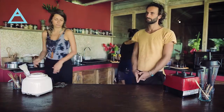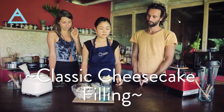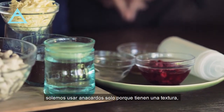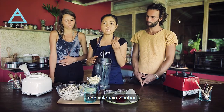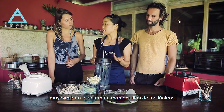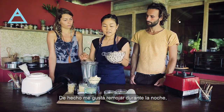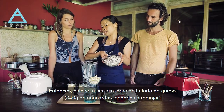Okay, so now we're going to make the filling. For cheesecake, or most often for raw desserts, we use cashew nuts, just because they have a very similar texture, consistency and flavor to creams, butters, or dairy food. The cashew nuts have been soaked for more than 4 hours, 6 hours. I like to soak overnight. Actually, these have been soaked overnight, but it doesn't have to be that long. This is going to be the body of the cheesecake.